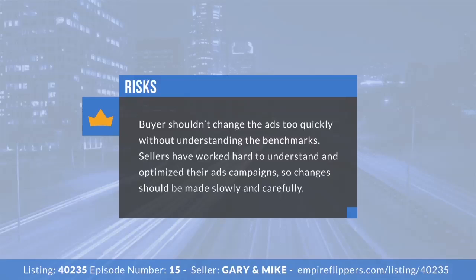So if you advertise to the wrong group, they're not going to buy anything. So just sit and look at what it's doing right now and understand that for at least a couple of weeks before you do any changes. That's probably what I would say is a big risk.